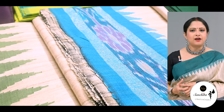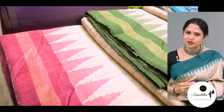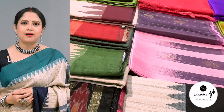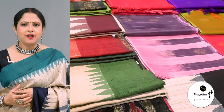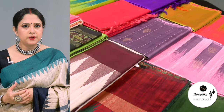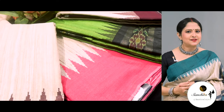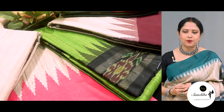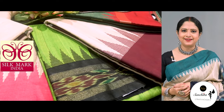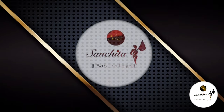Dupion silk sarees are a type of silk saree known for their unique texture and sheen. These sarees are popular for their rich and luxurious feel, making them a popular choice for special occasions. These sarees are hand-woven and offer the look of a raw silk saree. All these sarees are Silkmark certified. So without any further ado, let's get wrapping.